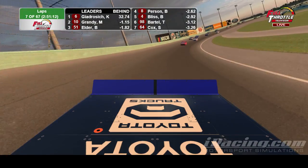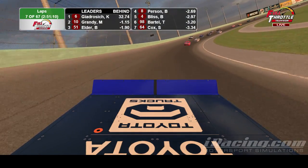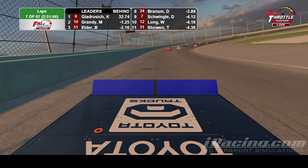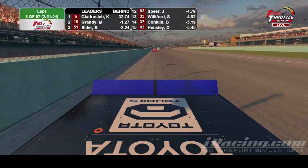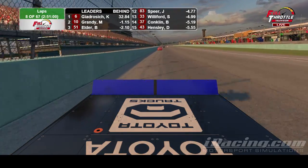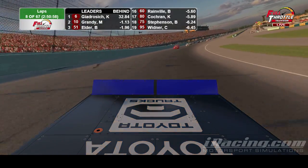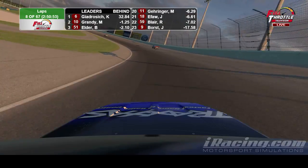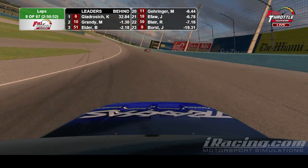Cool thing we got for you tonight too, we got this camera looking off the back of the trucks as well. Looking back to Bernard Person in 4th and Brian Bliss back there in 5th. Elder's just kind of out by himself, got a little space between him and the cars behind and in front. But definitely, I thought he was catching Grandy a little bit more, but looks like they've kind of stabilized here.